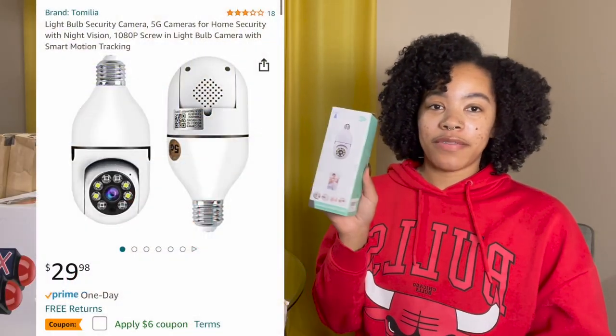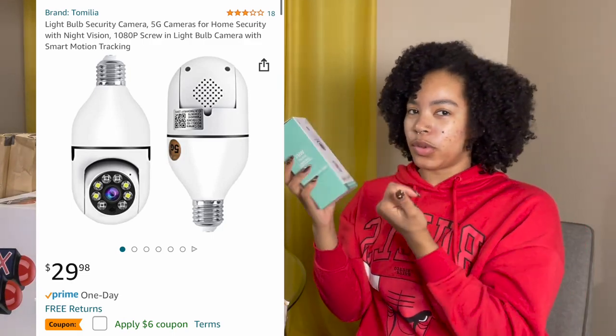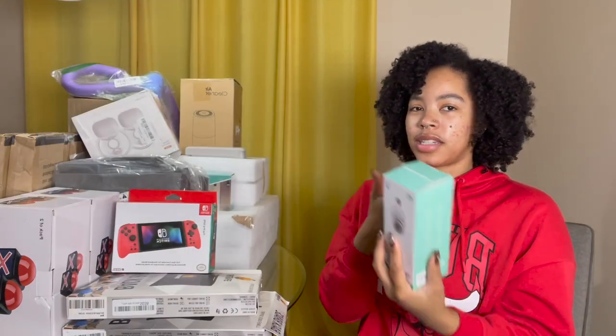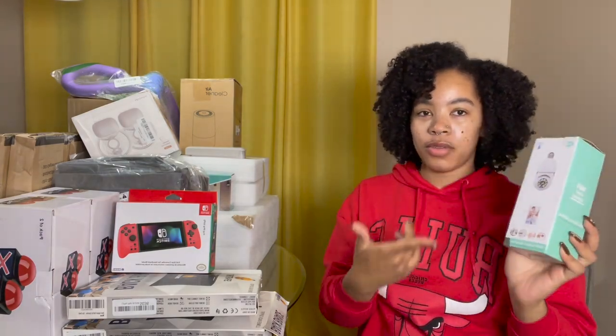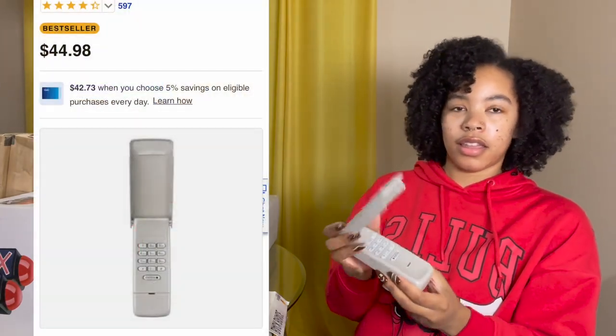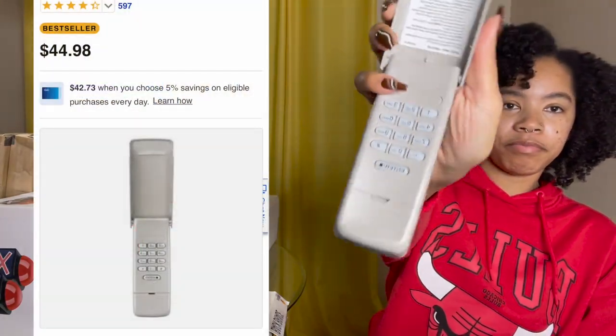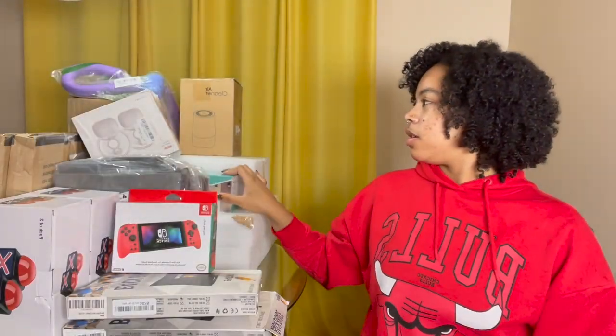Next, we got this Wi-Fi smart camera. So it can screw into a light bulb or a socket in your wall and you can watch whatever is going on your phone. Next, we got this Chamberlain garage opener. Probably just gonna keep that and use it at our house.